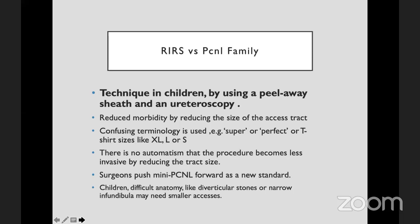And now the war is happening between the PCNL Holics themselves: the mini PCNL tries to replace the standard PCNL in a few articles.